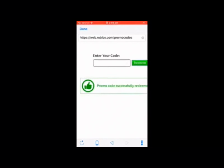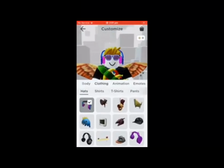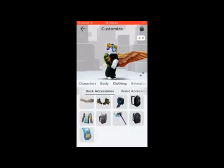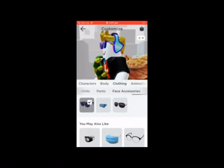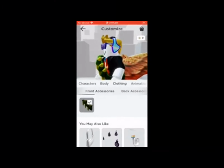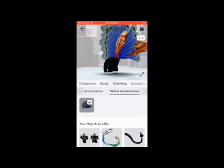And we'll be sure. Okay, let's get into Jailbreak. Oh, wait. We're not gonna go yet. I need to find where the thing is. Let's go to back accessory. I'm pretty sure it's back accessory. Hey, where is it? Isn't it supposed to be in back accessory? Where is that new promo code? Wait, what? Oh, it's in waist accessory. Why is it in waist accessory?